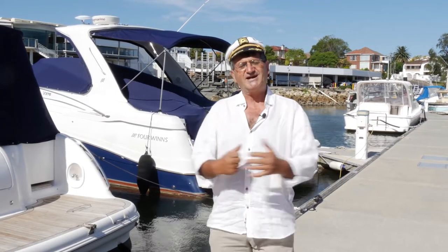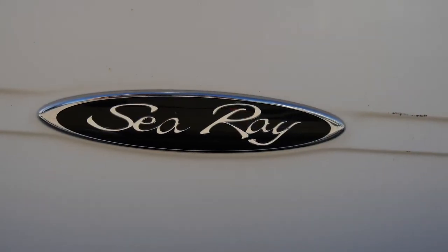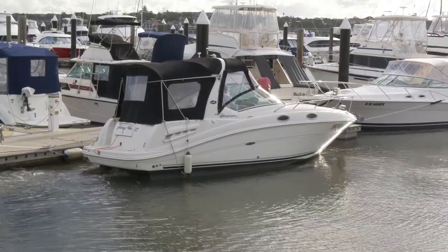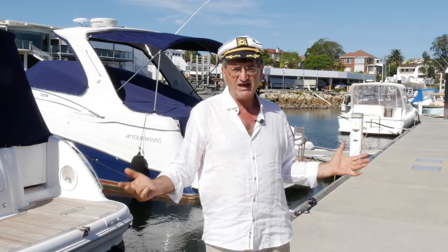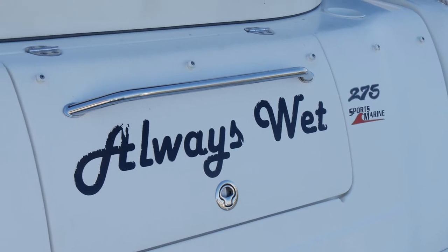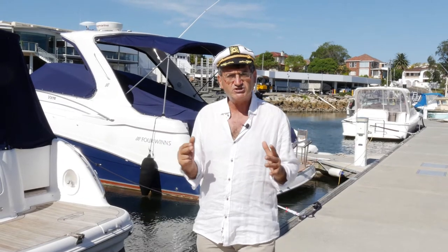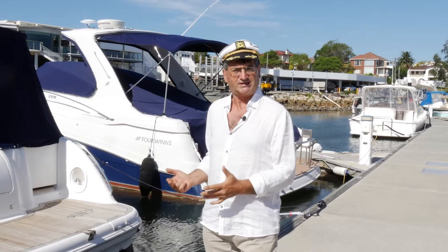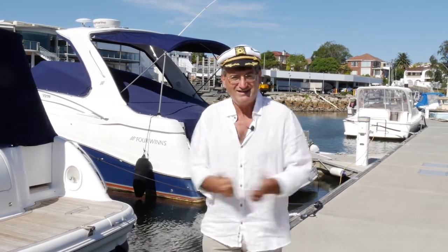We're here because we have a beautiful Searay 28-foot Sundancer here at the marina. And I'm gonna show you this boat because you can actually own a part of it. And this beautiful lifestyle of living in a beautiful marina on board, Always Wet. That's the name of the boat. Yes, it was a lady owner and she named it Always Wet only because she's always in the water and she's always wet, I think. Okay, let's go and have a look.